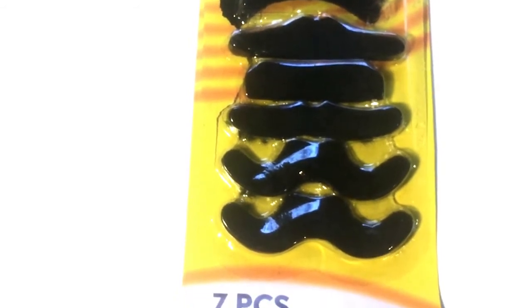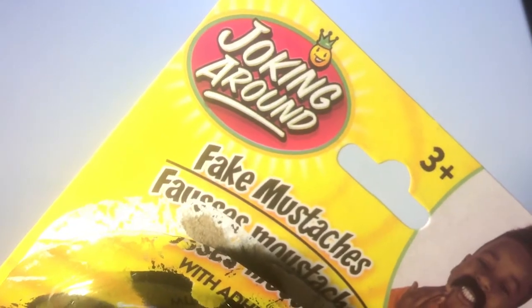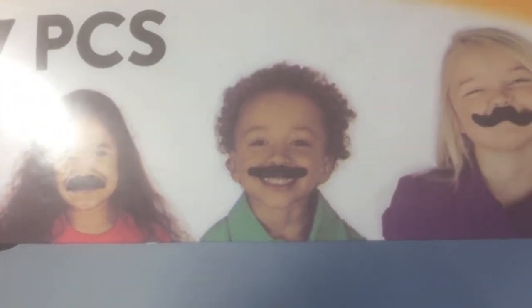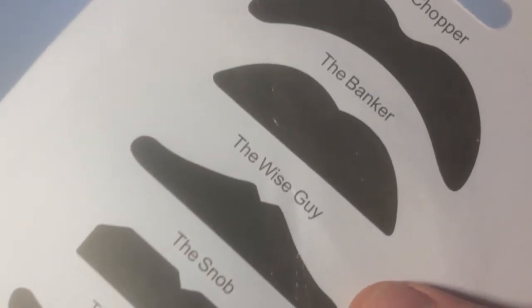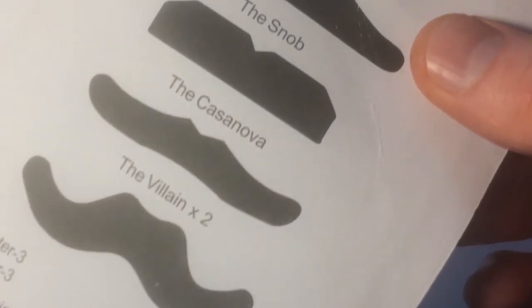An A+. I remembered I had purchased a set of fake mustaches recently, and what better way to spice up this review segment? They really go out of their way to emphasize that these are fake mustaches, not real. The brand name is Joking Around. And the mustaches are modeled by children, just so you're clear. These are not real mustaches. Or are they? With just a few micro adjustments in the contours of a mustache, you can jump from a character such as the wise guy to a villain or a Casanova.